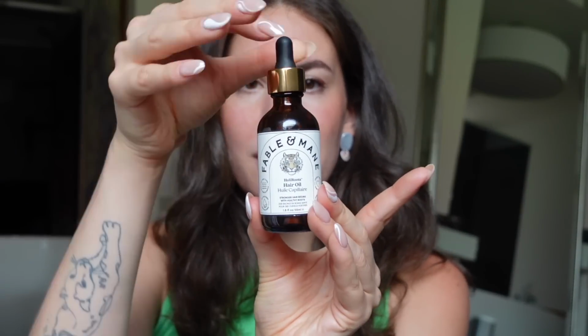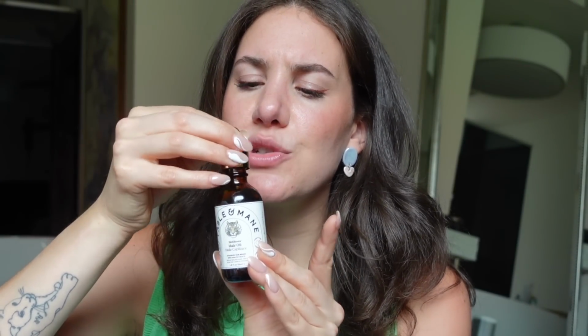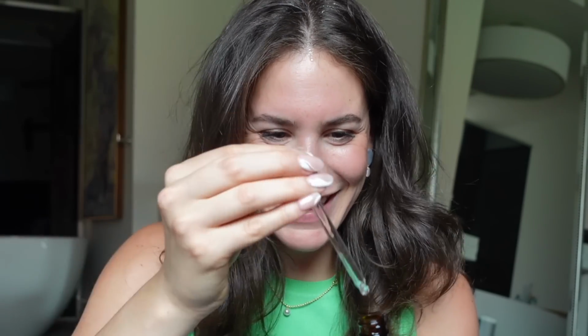So here's what the product looks like. Comes in a little dropper. It smells really nice. It's not too strong. I'm just putting a couple squirts throughout my hair. Take a little bit more. Ooh, it's dripping.